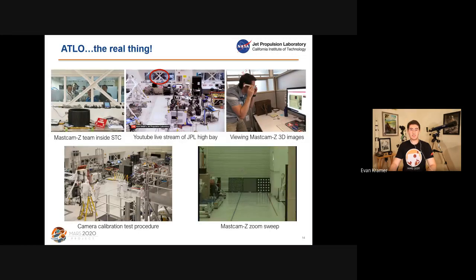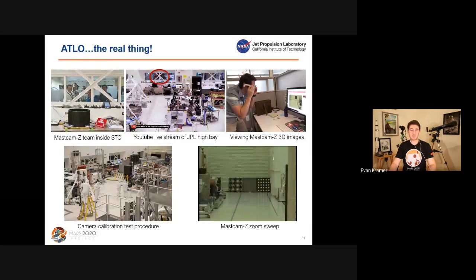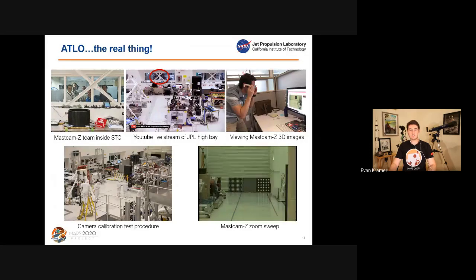Running your procedure in ATLO is intense, since you really only get one shot to get everything right. A significant failure could be disastrous, since the ATLO schedule is packed 24/7. So when a problem arises, which they seemingly always do, you have to be able to immediately address the problem, as you'll hear on a later slide.